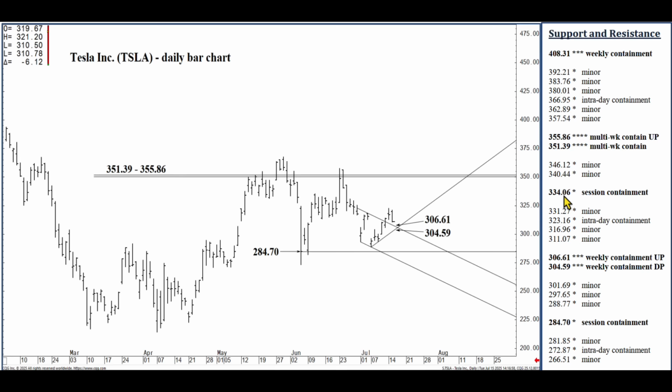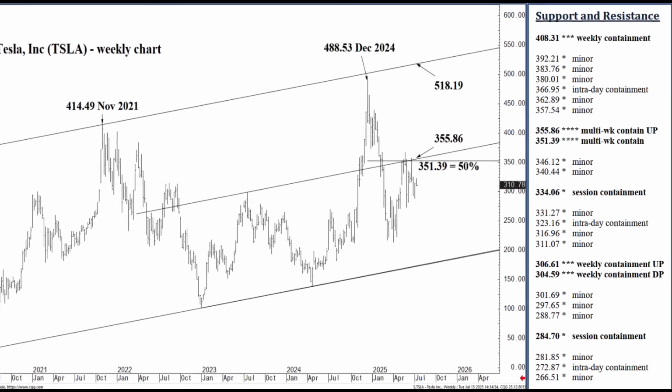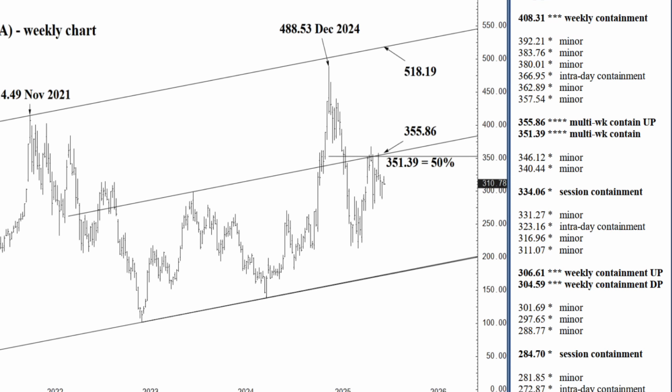There's a lot of give and take on the way up, as I've already described, but closing above 334.06, this formation that I show once again here, we're just 3 to 5 days then from reaching our 2 to 3 week objective in the low to mid 350s, able to contain buying through August, possibly into the fourth quarter.